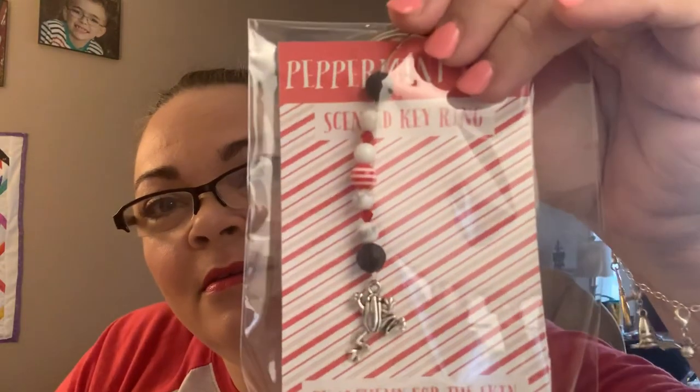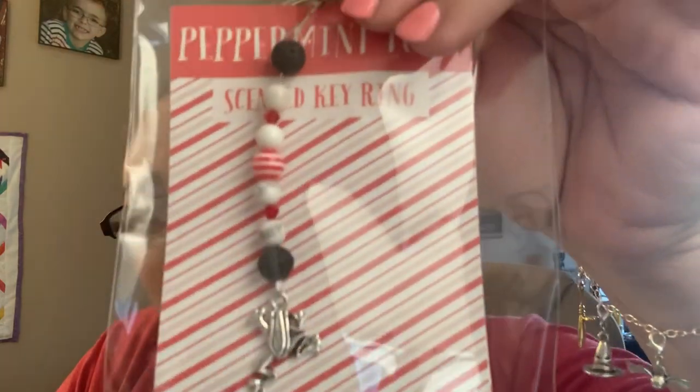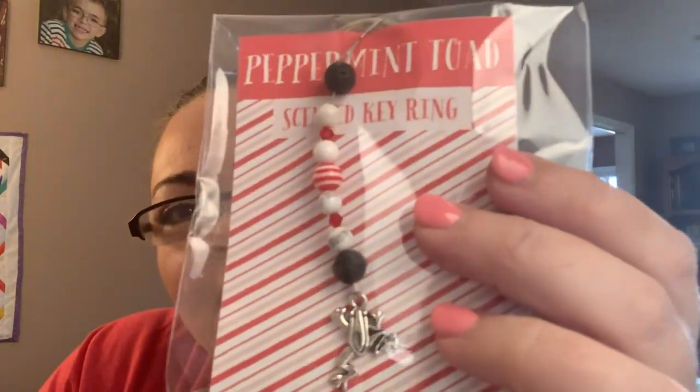We have the Peppermint Toad Scented Key Ring by Alchemy for the Skin. Instead of a chocolate frog, it's a peppermint frog, and it's scented. I'm getting quite the collection of keychains on my key ring. One of them I put on the pull of my briefcase because it was a smaller one.